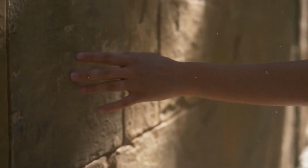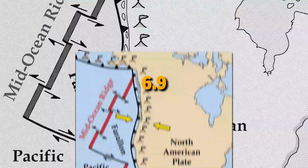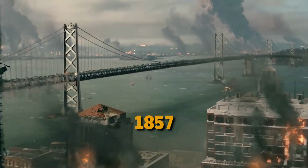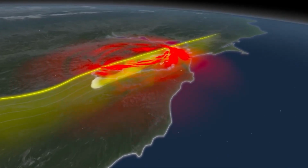For example, the 1906 San Francisco earthquake was a magnitude 7.8 event, and the 1989 Loma Prieta earthquake was a magnitude 6.9 event. However, there has not been a major earthquake along the San Andreas Fault in the south of California since 1857. This means that there is a lot of stress that has built up along the fault. If it were to release, it would likely be a very large earthquake.